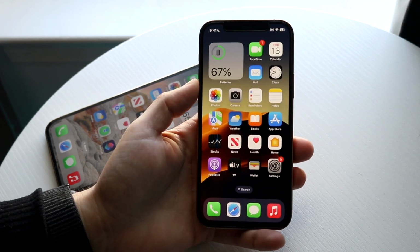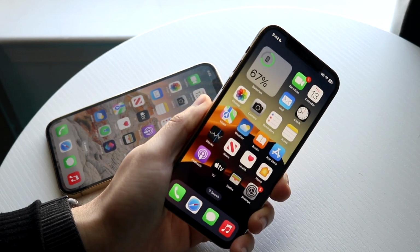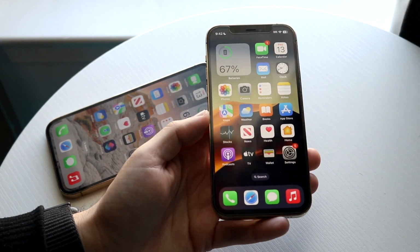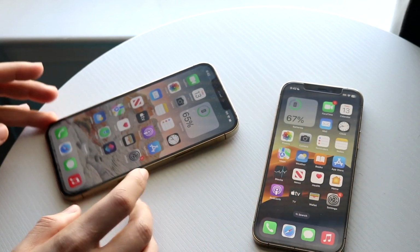You have the notch up top, nothing else crazy going on with this phone, but these two phones brought the flat backs back, which was really cool. So, not the flat backs, the flat sides. So because of that, it gave the impression there was a little bit less bezel on it than there actually was. So that was something that was really cool with that specific phone.